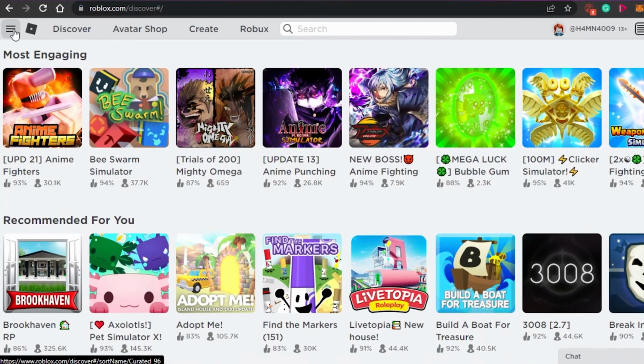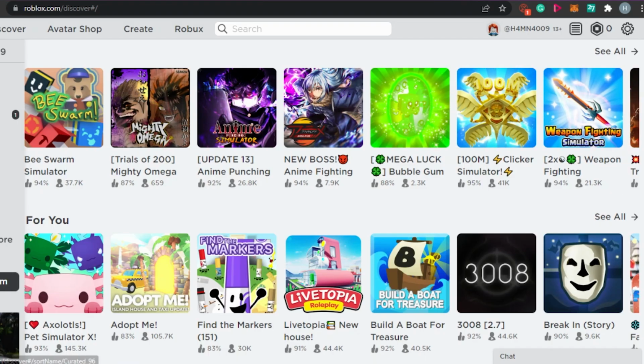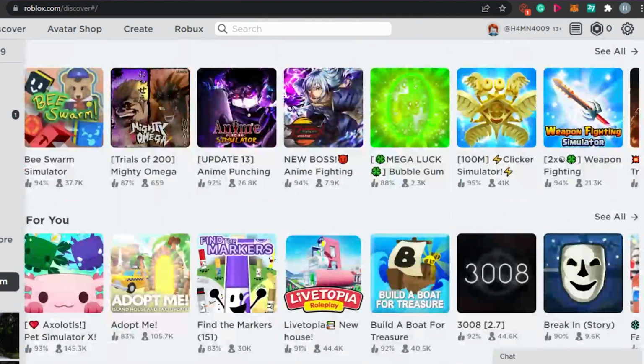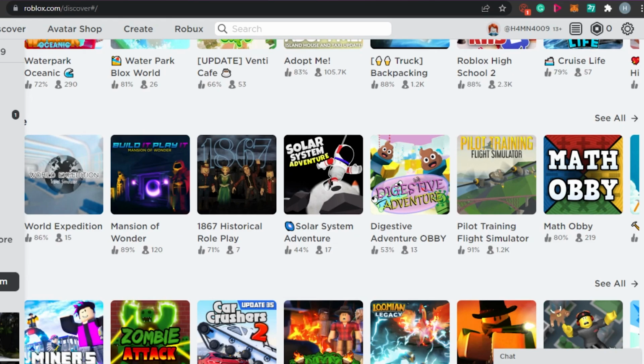Roblox is an amazing platform where we can play games. It's a virtual reality where we have our avatars and we can play different games. Hundreds of games are found on Roblox, and the signing up process is really easy. You simply sign up with a username, set up a password, and you're good to go. So in Roblox, we have an avatar and different items that we can buy.